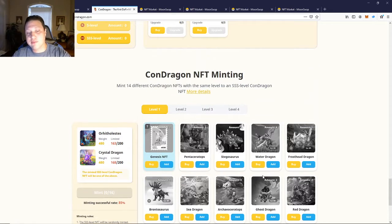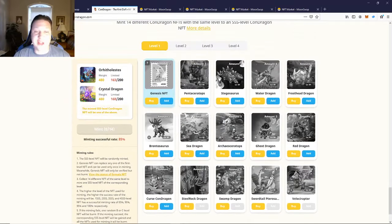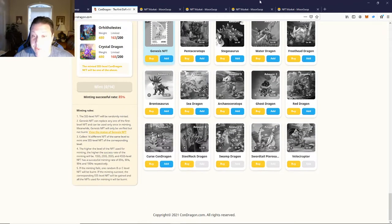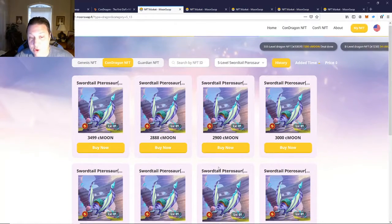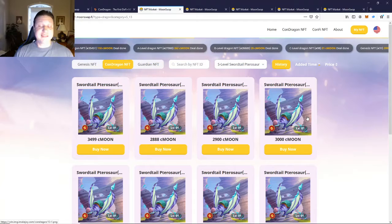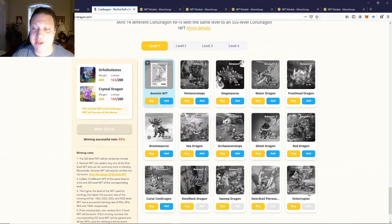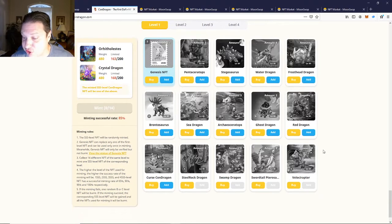So what that means is that your particular Genesis NFT is not going anywhere. It's not going to be burnt like these dragons are from the minting process, but it will be, let's just say, redeemed, okay? And you can only use it once as a minting item. But what's the value in that? Well, if I didn't have this Genesis NFT, then I would have to own one of each of these dragons. And if you go to buy a Class S dragon on the exchange, the cheapest one is going for 2,888 Moon. That's roughly $404. So by owning my Genesis NFT, I'm actually able to try this minting process at a $400 discount, because if I didn't own the Genesis NFT, I would have to buy one each of the Class S.